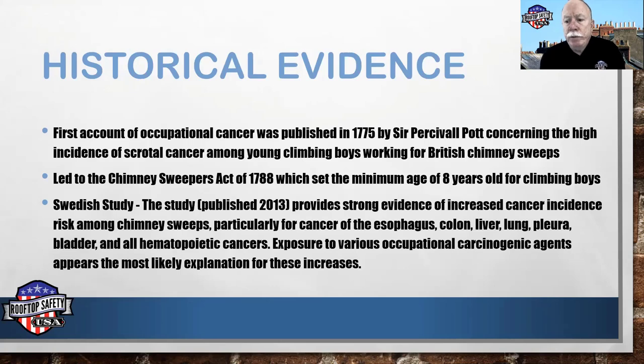Let's talk about historical stuff for a little bit. The first account of occupational cancer was published in 1775 by Sir Percival Pott concerning the high incidence of scrotal cancer in the chimney climbing boys that were commonly used in Britain at that time. That led to the Chimney Sweepers Act of 1788, which set a minimum age of 8 years old for the climbing boys. If you haven't heard about it, they used small children, not necessarily just boys. Young girls were used as well to shimmy up the chimney and clean out the chimneys, and their personal hygiene often wasn't good, and it led to a lot of problems. Fortunately, we're doing better than that now.